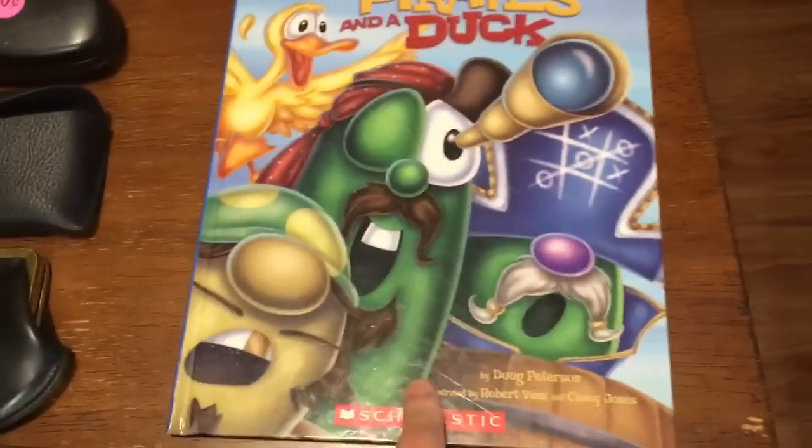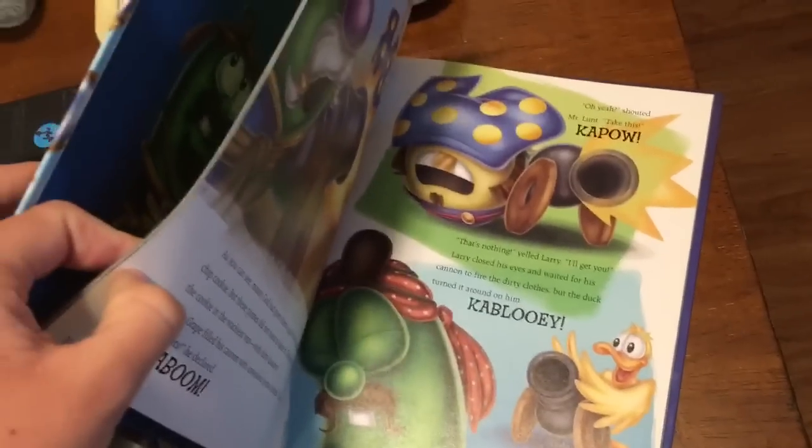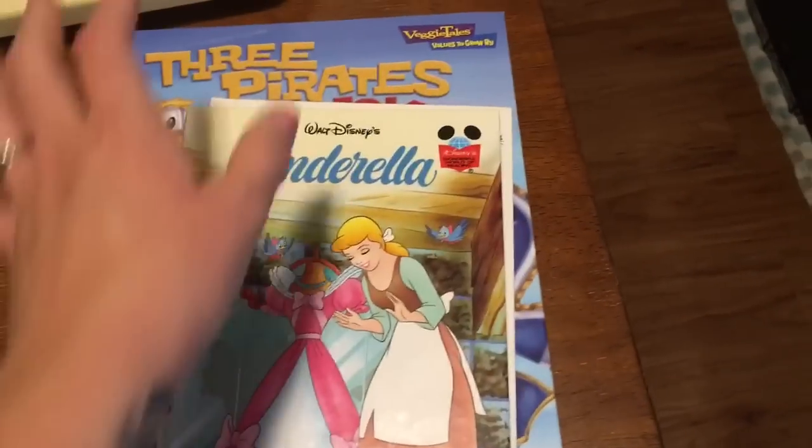VeggieTales book, 50 cents, this big hardback. Again, I have been collecting a lot of these as well. This is number 7 into that lot, so I'll wait for a few more and then go ahead and list those, just like I do with the VeggieTales movies.